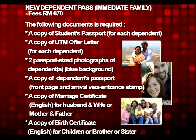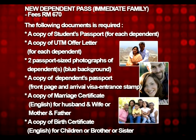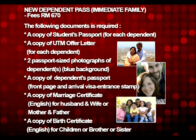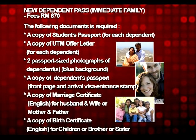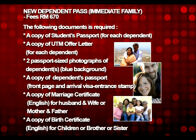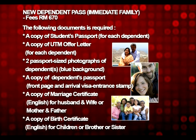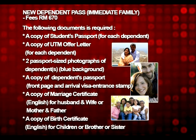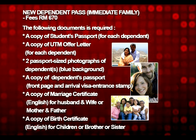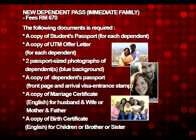To obtain your visa for immediate family members, you are required to be ready with a copy of student's passport for each dependent, a copy of UTM offer letter for each dependent, 2 passport-sized photographs for dependents, a copy of dependent's passport, front page and arrival visa entrance stamp, a copy of marriage certificate for husband and wife or mother and father, a copy of birth certificate for children or brother or sister.